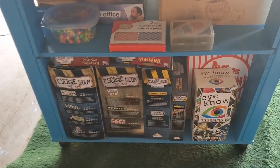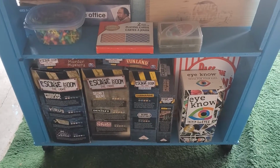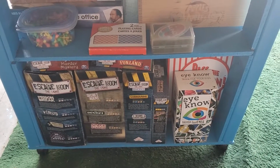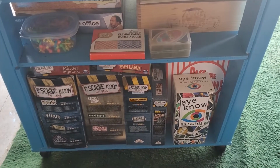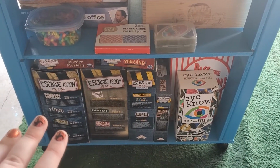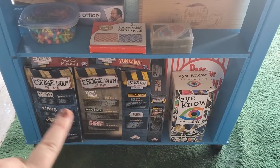So over here we have escape room games. I absolutely love escape rooms. I love going to the actual ones in person, but obviously a lot of them are closed. So I also love playing escape room board games. These ones all go with the same bigger sets.